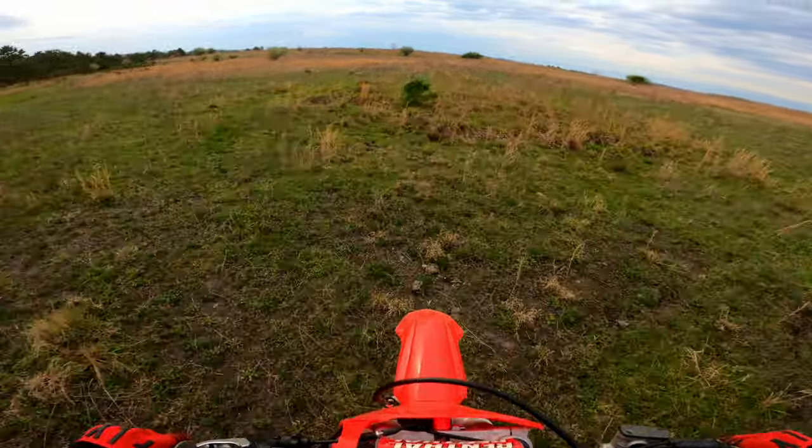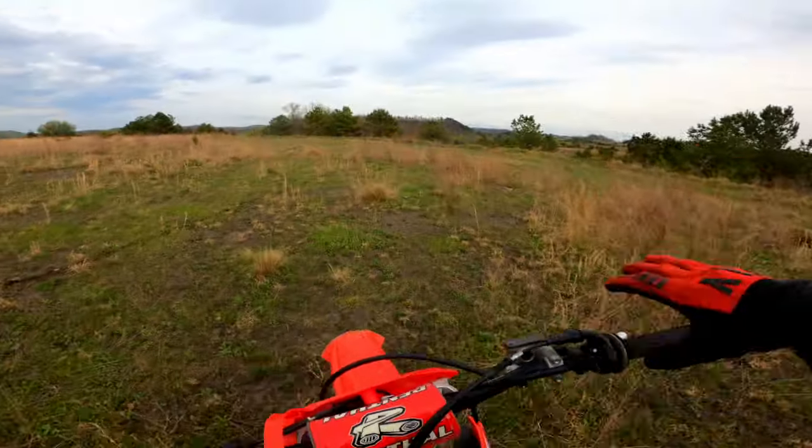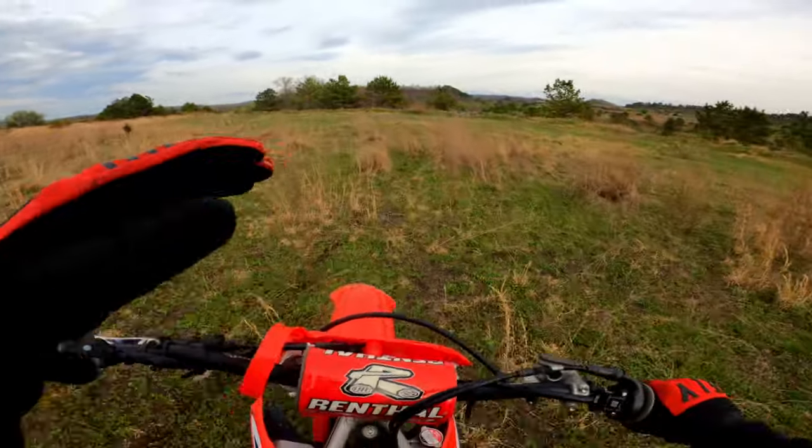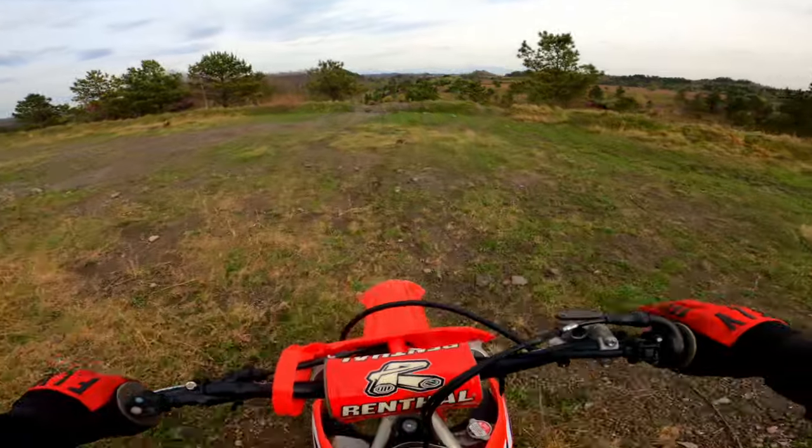Plumb sideways right there, Bulls. I don't know if you could see, obviously not, but my rear end was sideways. I hit a rock and it kicked me sideways. We jumped, my rear end was like this. Oh God, that was kind of scary.